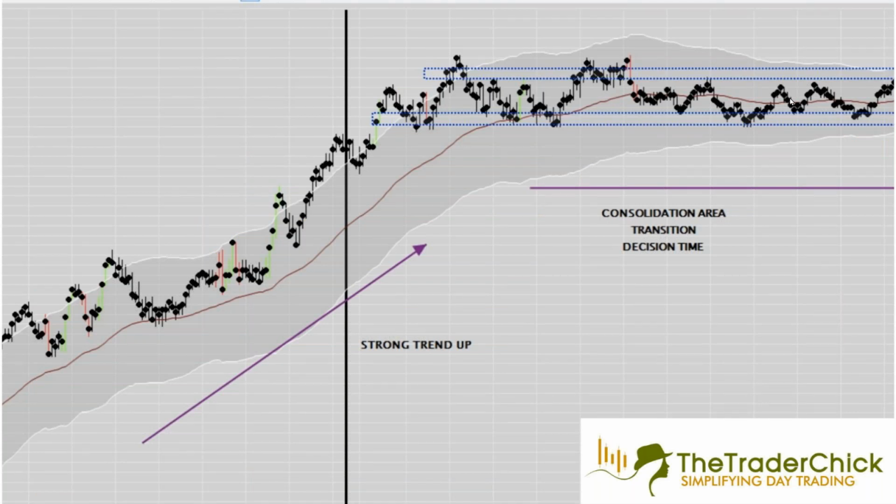So why do we traders lose so much money in those areas? I'll tell you right off the bat. Trading is an emotional activity. It is a mind activity, and we have to be strong in the mind. So what does that even mean?